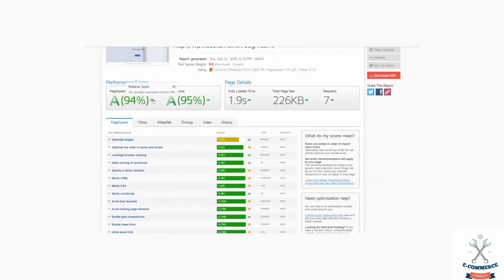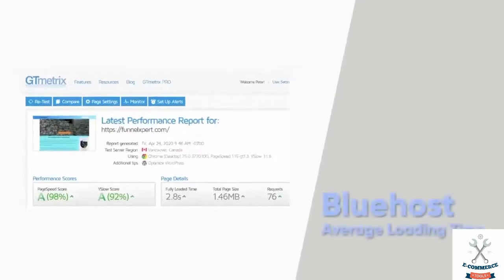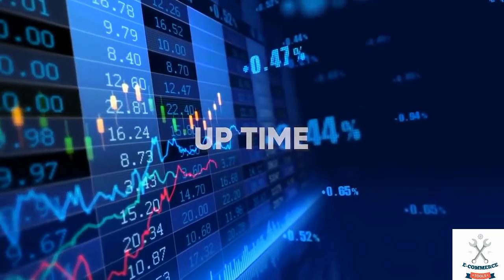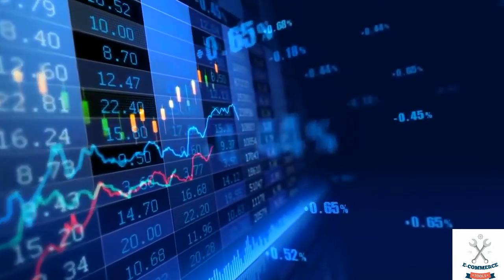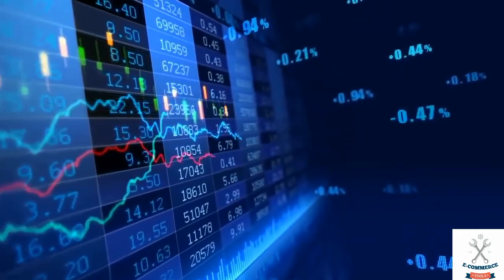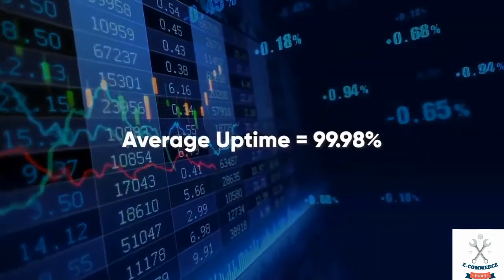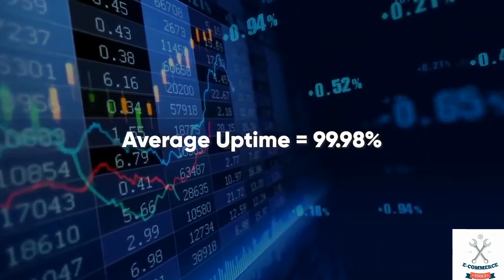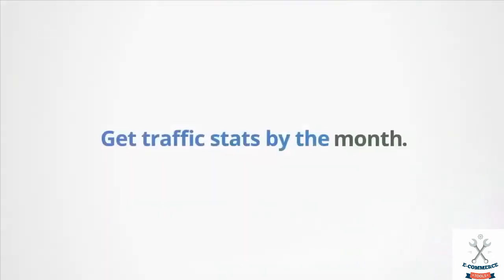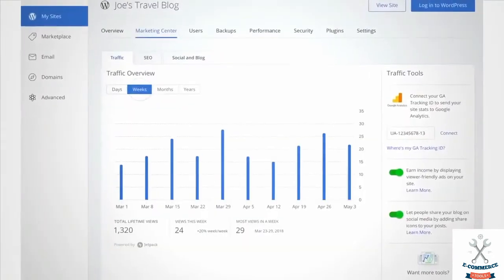So Bluehost has one of the fastest loading times compared to other hosting companies, which is 2.89 seconds on average. Then the second factor is uptime. This measures the amount of time for which your website is up and running and is generally shown as a percentage. Here again, Bluehost is one of the best as well, with an uptime of 99.98% over the course of a year. And although each hosting company experiences some downtime, Bluehost is one of the best in this regard.